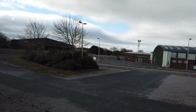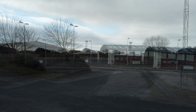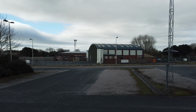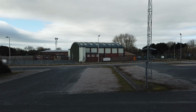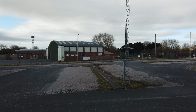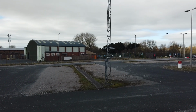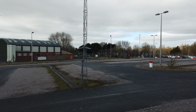Okay, so here's another view from the car park. It's not a bad view of the building from here, actually. The building will have had a new roof put on it, but they've kept the same design as what it was back in the olden days, and I believe the control tower is also a part of that building as well, the old control tower. So we're now almost at the entrance of the zoo, so let's go and have a look at that from the front.